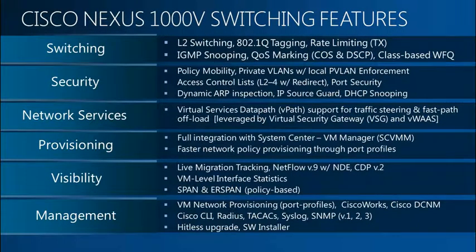So that really simplifies the overall provisioning of the virtual networking. And from a visibility perspective, we have quite a number of features that we provide for the virtual networking. We have SPAN and ER SPAN available, and NetFlow, and we have CDP.